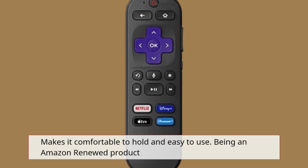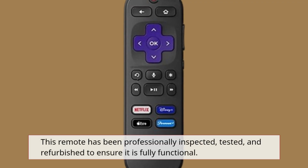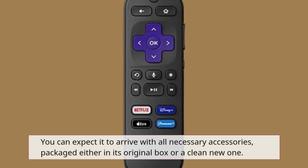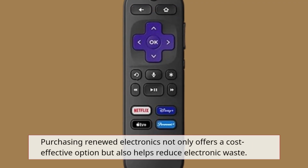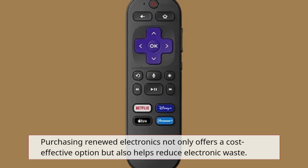Being an Amazon renewed product, this remote has been professionally inspected, tested, and refurbished to ensure it is fully functional. You can expect it to arrive with all necessary accessories, packaged either in its original box or a clean new one. Purchasing renewed electronics not only offers a cost-effective option but also helps reduce electronic waste.